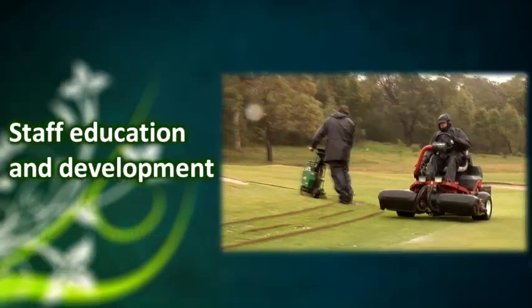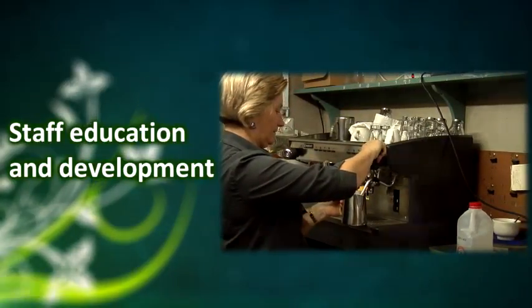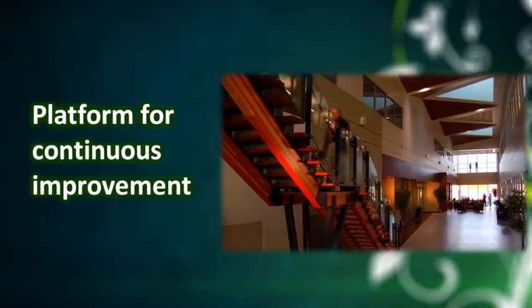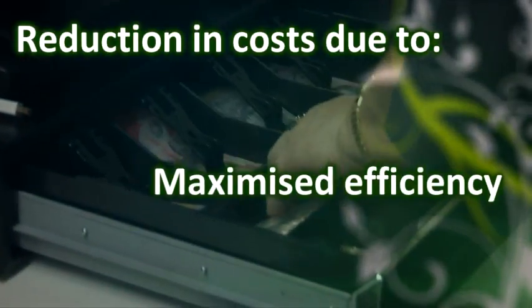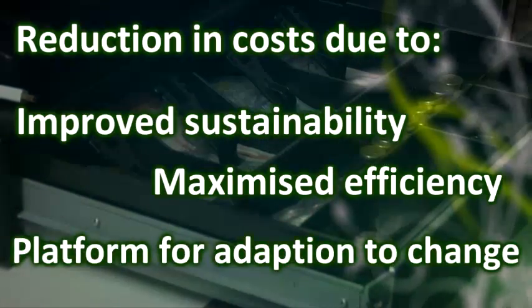We incorporate education and development programs for all levels of staff in our EMS implementation, providing a platform for continuous improvement for employees and managers. This maximises efficiency and sustainability outcomes and provides a solid platform for future adaption.